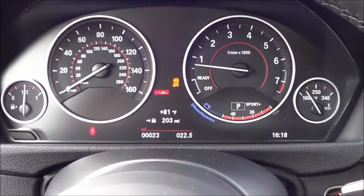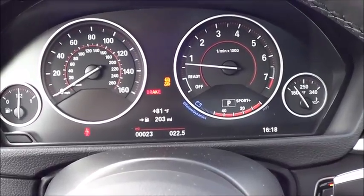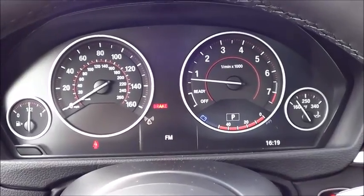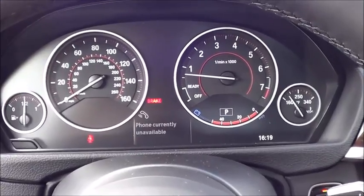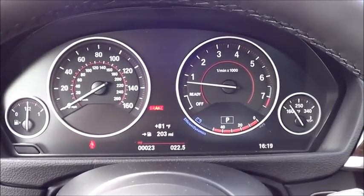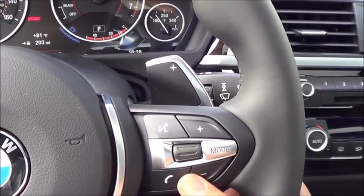Now down here, basically that's a little information center. It shows you your exterior temperature readout and your fuel range. It also shows you what driver selectable mode you're in too. And then it also shows you what radio station is playing. You could change your media source from here too. And it shows you if you have a Bluetooth phone connected, and you can answer and hang up calls from there too. And then it's all controlled by these buttons on the steering wheel right here.